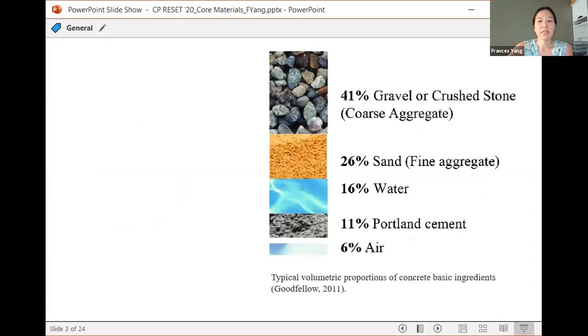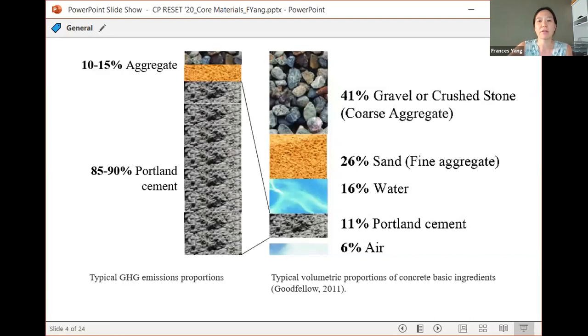But it really doesn't have to be this way. Concrete structures really don't have to be high in embodied carbon. And to understand this better, it's key to remember what makes up concrete. This is a breakdown by volume of the main components of concrete. Portland cement is only 11% here, but then when we look at the embodied carbon of concrete and the sources of that, Portland cement can be up to 90% of the total.